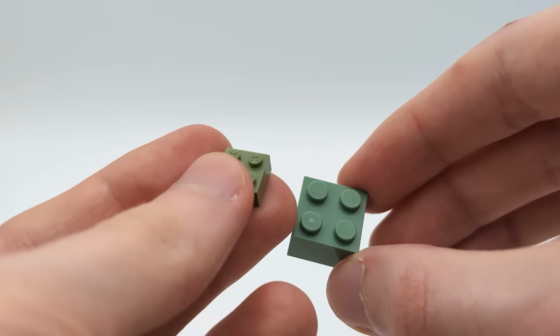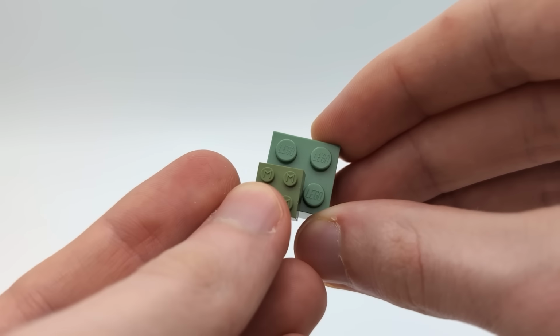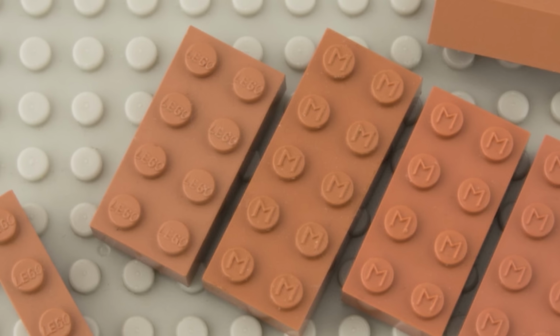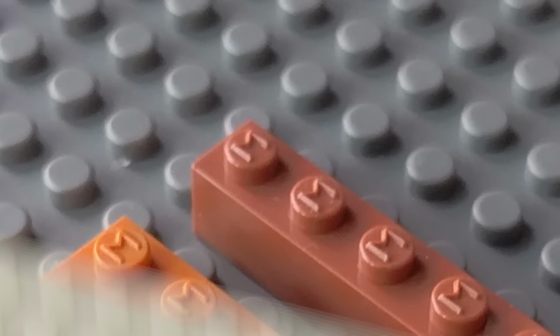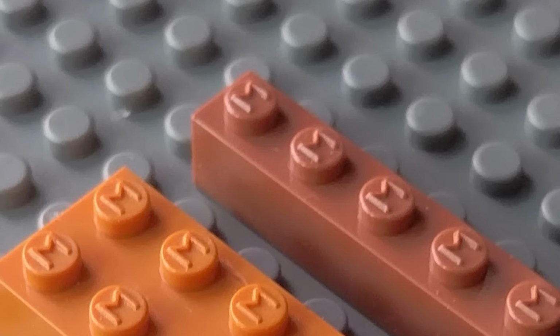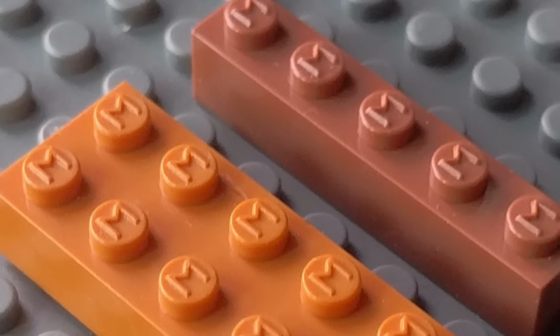There's a very large chance that the association with a kid's toy was a driving factor here. If that seems a bit far-fetched, let me just point out that LEGO actually stopped creating these bricks with the LEGO logo on them. Instead, the company changed their molds to include a simple capital M for Modulex on each stud.